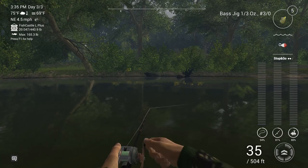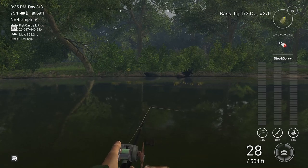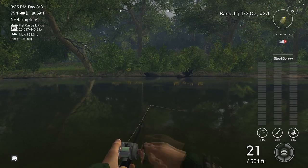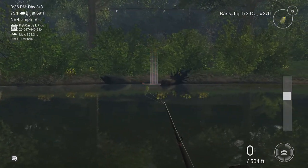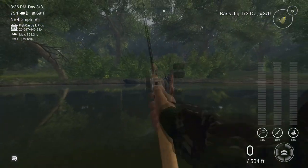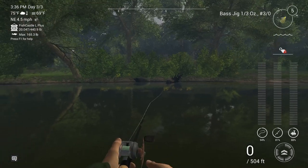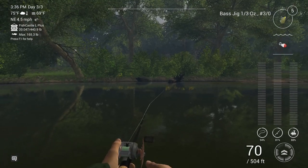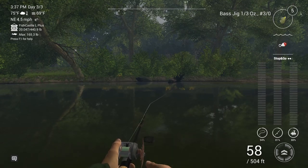Seems like if I do get them, it's usually on sunny or partly sunny days. These cloudy days, it's a little trickier. Usually when I'm fishing for bass, most of the time on a cloudy day, I float fish for them. Ooh, that was a good cast. Now if I can't get one for that cast, then they're just not going to go for this.